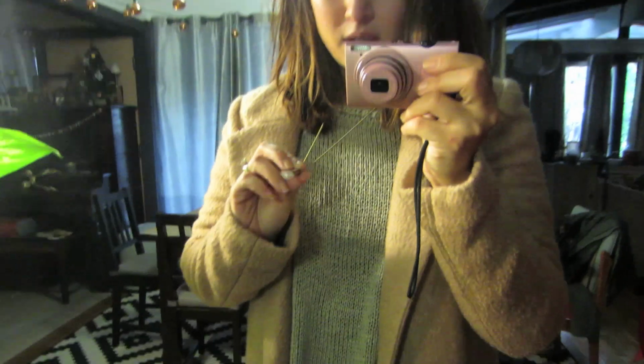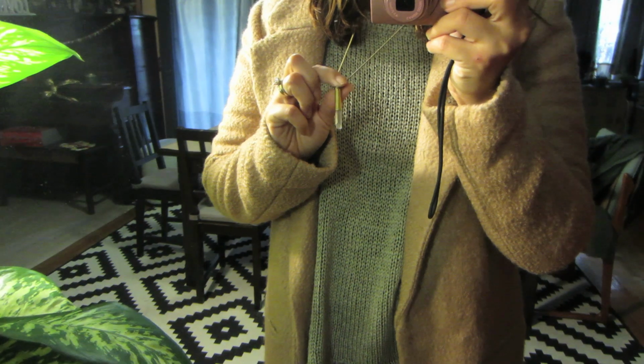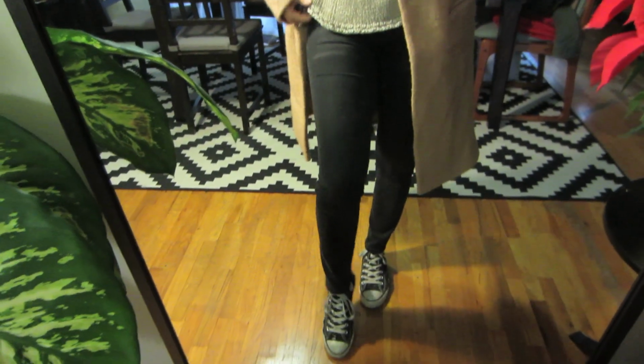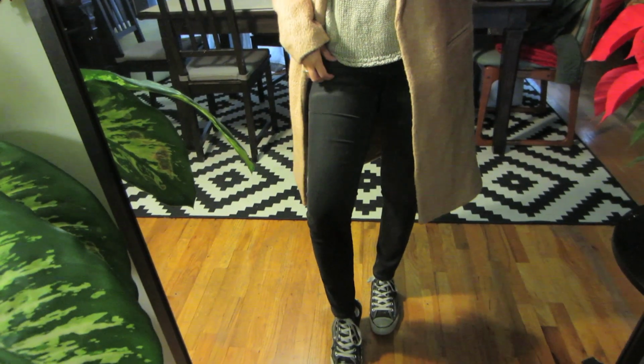Inside I'm wearing Brandy Melville. Just like a knit sweater. My necklace is a gift from Love to Be Free, and I believe this is also Brandy Melville. My Madewell skinnies and my chucks that I've had for a very long time. And that's about it. Oh yeah.